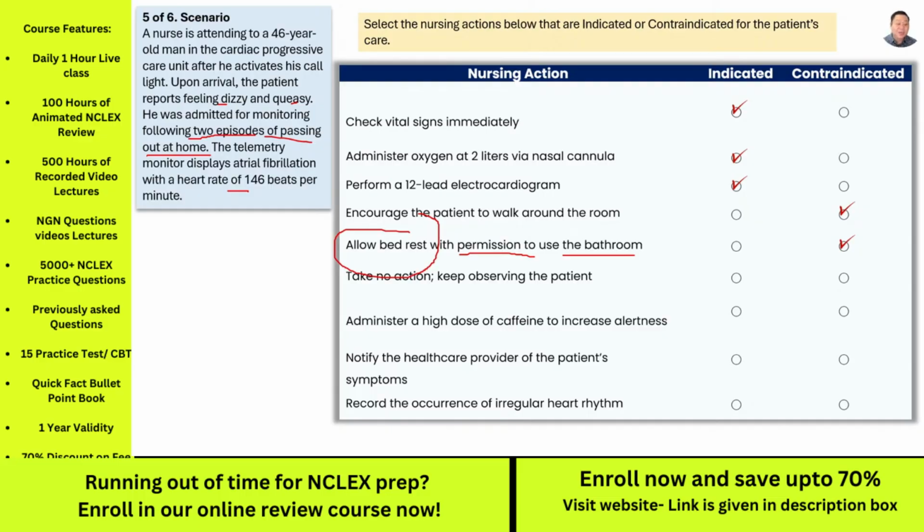So the safer approach for you to do here is to put them on bed rest and teach the patient to ask for help when they need to use the commode maybe. So they're not supposed to walk far distances here. They need to be using alternative toileting devices. So it could be a urinal or it could be a bedside commode. Now let's move on to our next item.